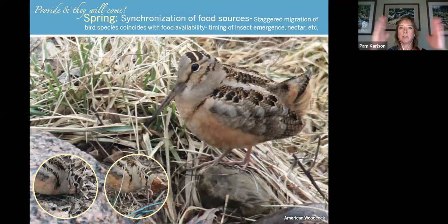So during that 3 or so months of migration, it's not like all the different bird species are flying in throughout those 3 months, like all together. They're staggered by species. So some come in really early, some come in later, and it's tied to their food sources. So for instance, the American woodcock, that's one of the earliest migrants. They eat a lot of earthworms. So in the early spring, when the ground is warming up, the earthworms are percolating to the surface of the soil, and that makes easy pickings. So here's that great probing beak, probing into the soil of our garden and extracting earthworms to eat.